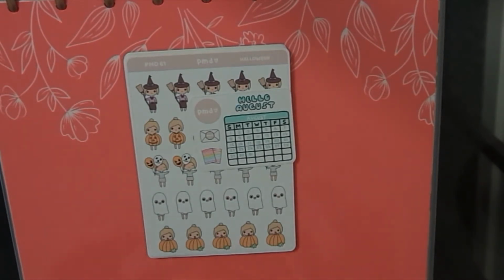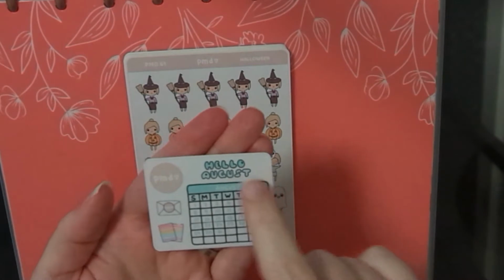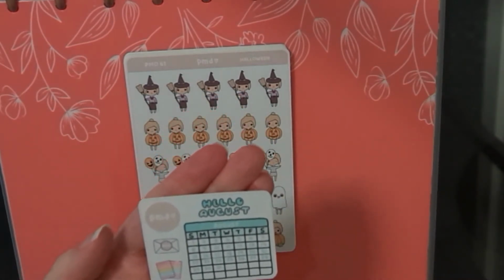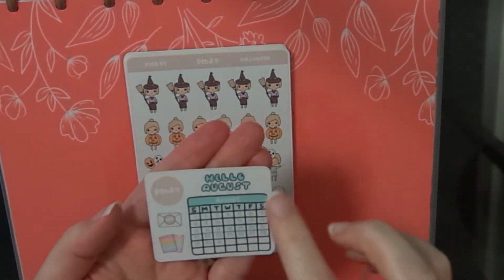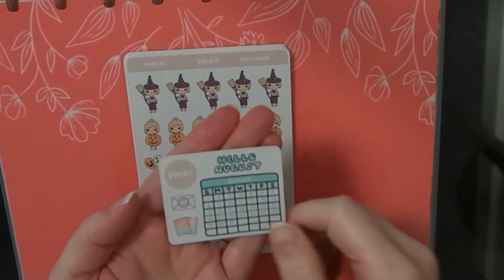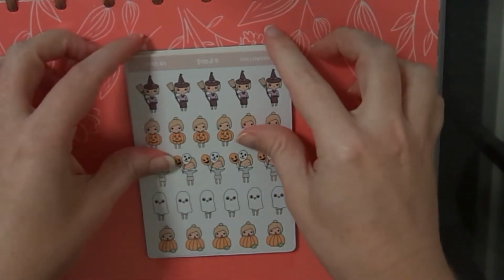I did get this really super cute little freebie. This is the August freebie. Excuse that car. Of course, there's always noise when I'm trying to film. It has a little August monthly sticker that just says Hello August. There's some little sticker sheets, a little happy mail, and a little PMD sticker there for the freebie. Then on to the stickers, you guys. Oh my god, so excited for these.